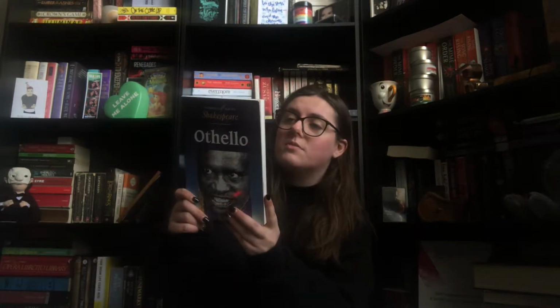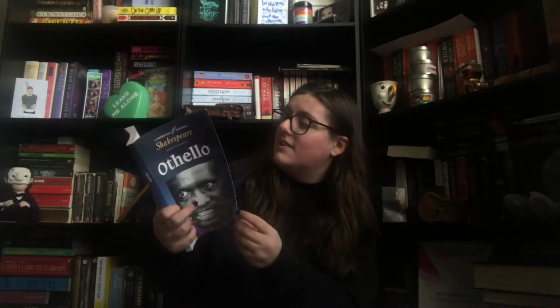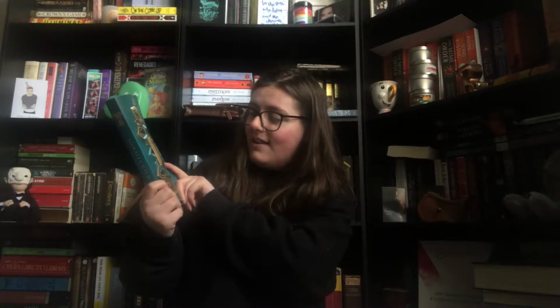Pause. I've lied to you all. I have 39 books here. I forgot one. Anyway, yes. So I bought this version of Othello because it's the Cambridge School Shakespeare, and it was the cheapest one I could find at $3. I also got Mirage by Somaiya Daud. I'm a terrible human being, and I'm sorry.